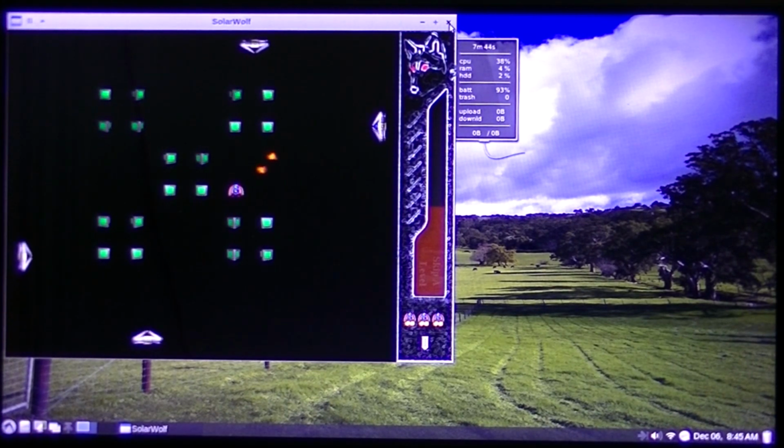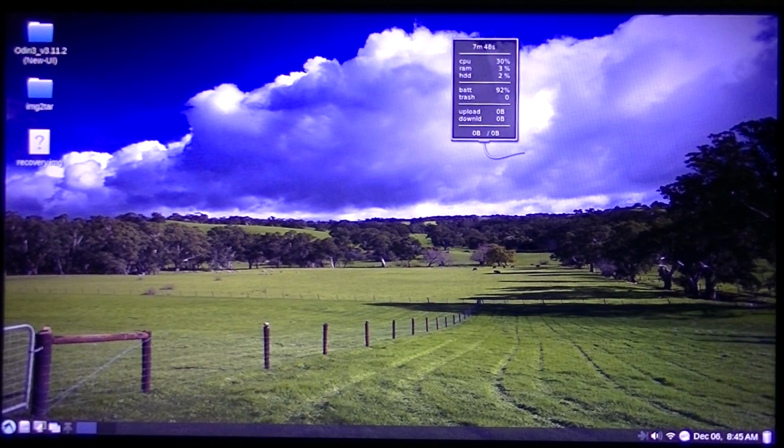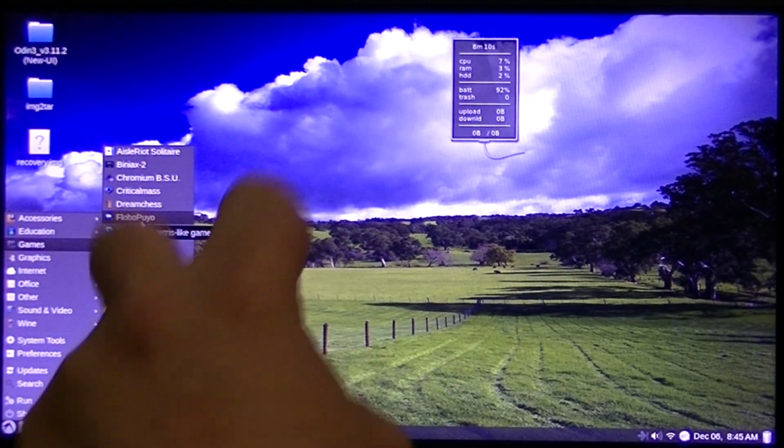For some reason when you go full screen, this is an LXLE bug. Not a big deal. So let's try another game. Remember, those are lightweight games. If you think about playing Fallout 4 or anything like that, you know what? Good luck. Because just to give you even more of a tease, this thing is an APU.